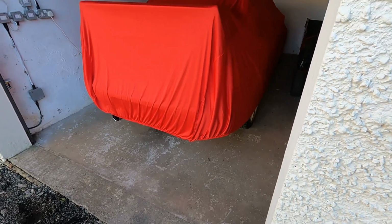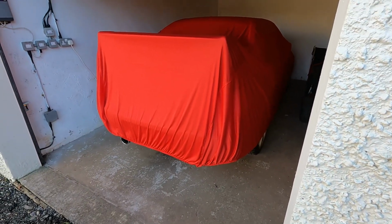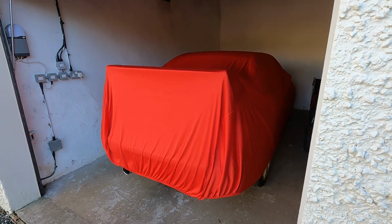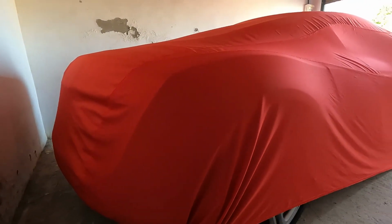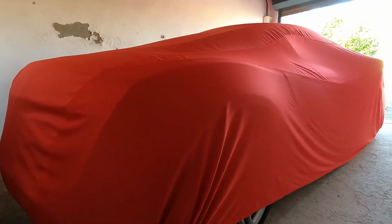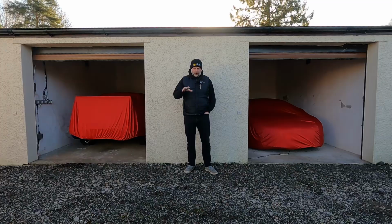If you don't want to store your car, this ain't for you. This is not about whether you should or you shouldn't. If you own the car, it's your right to decide what you want to do with it. And for many people, if it's their pride and joy and it's a second or third car, they will store the car, like I do.